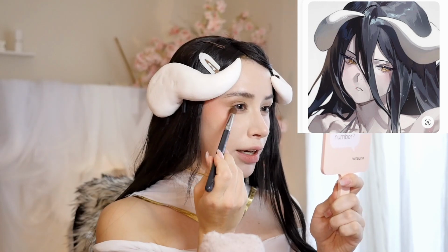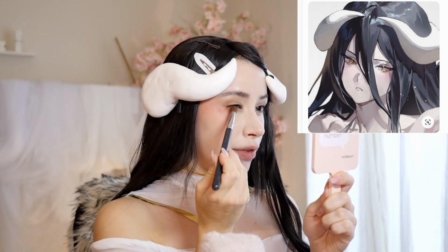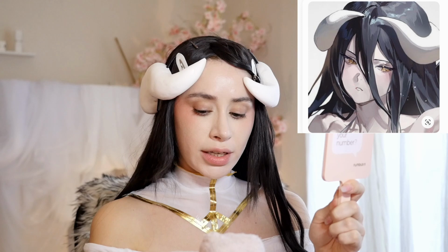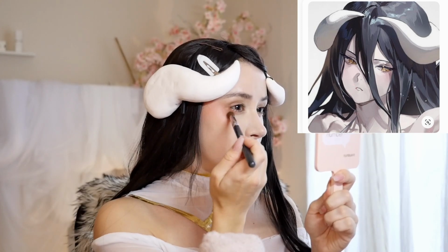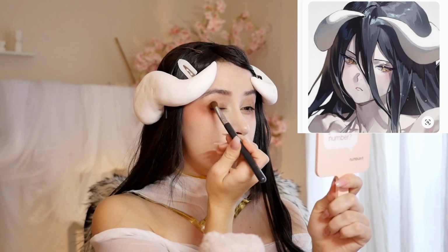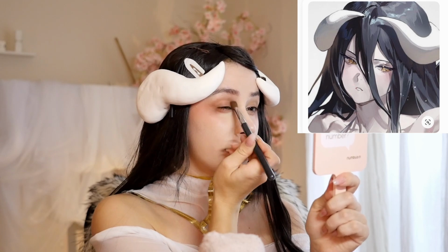I'm gonna be mimicking where I put it for the blush. I don't want to apply too much, so I'm just gonna do a little bit. It's sinking into my natural eye bag. And again, just really lightly, not applying it too heavily.